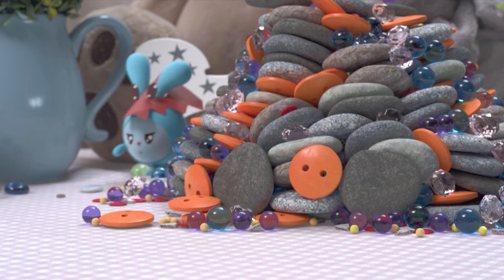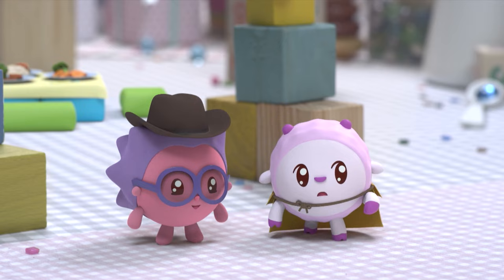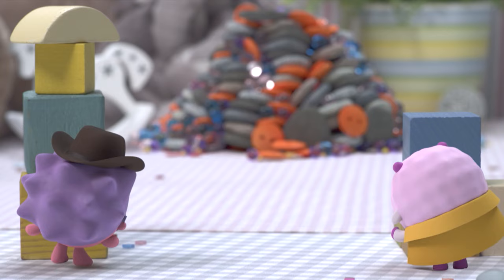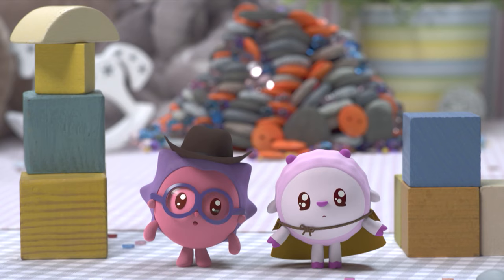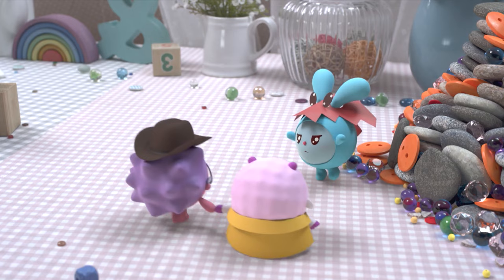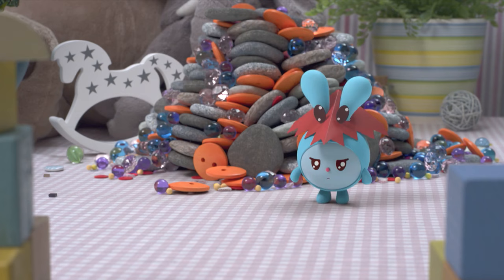Oh, this is my treasure! Grrr. Oh, a big hungry dragon. I see. The treasure is guarded by a dragon and you're afraid of him. We're not afraid of him. What an angry dragon. Let's try and make him a nice dragon.